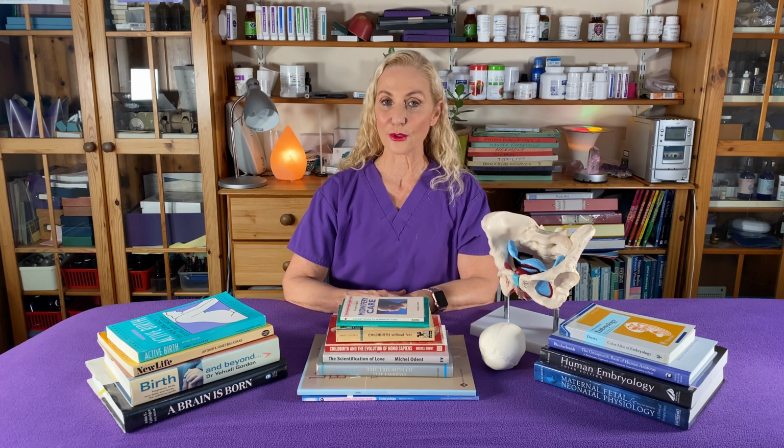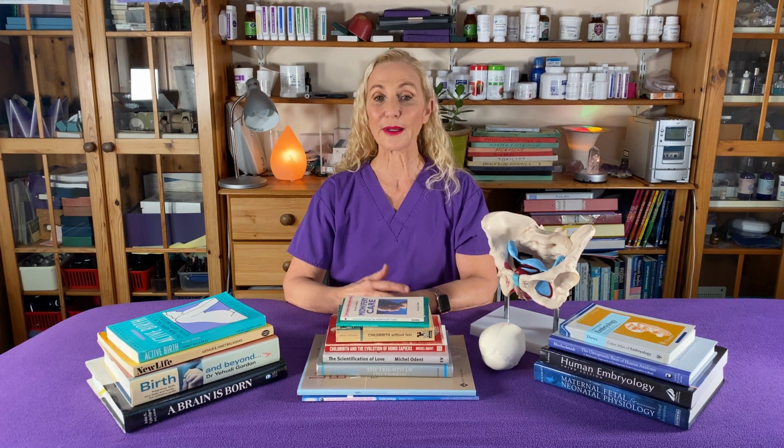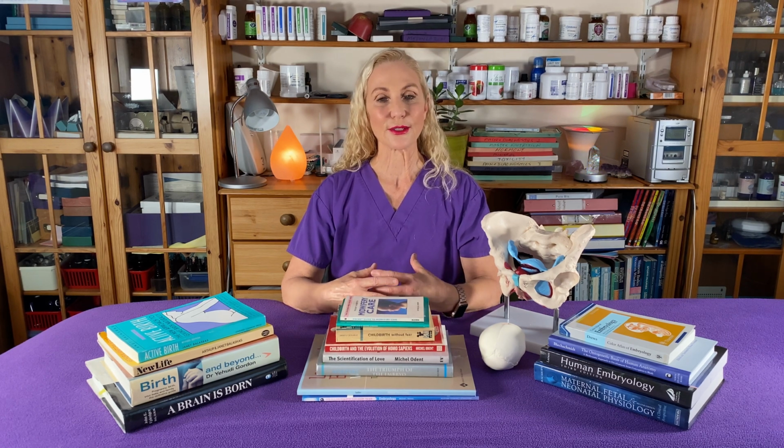Labour can start with contractions, or for some women their waters break first. Other people feel a pain in the back and don't feel the contractions in the front. It can vary. The first stage of labour is the early contractions, where the contractions are causing the cervix to open, and this is known as the latent phase, and it can be the longest phase of the delivery.